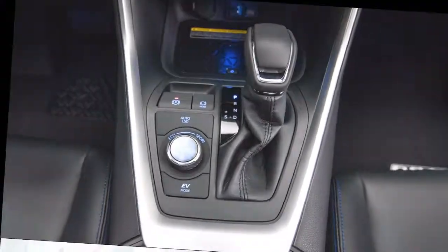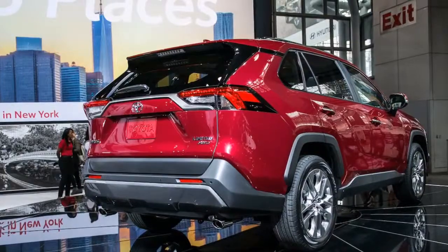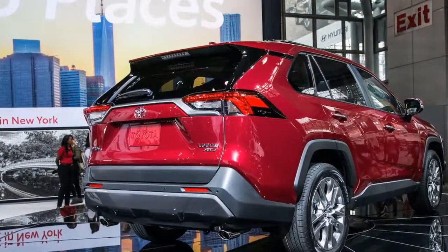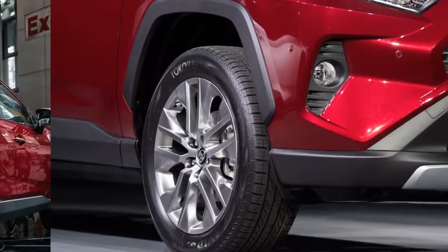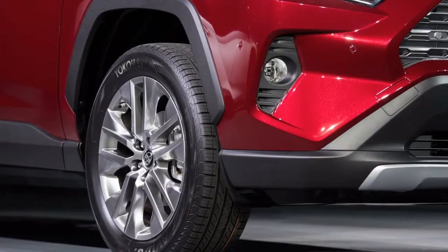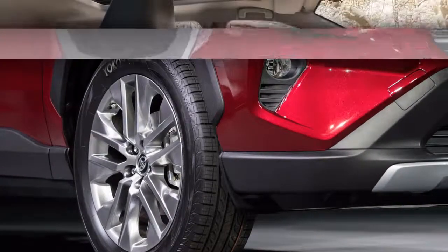Climate controls are farther down the dash, with a tray underneath for your cell phone, including a Qi wireless charging pad. The new RAV4 also boasts a handy shelf between the upper and lower dash, ideal for small things. Higher-end models can pick a high-output JBL sound system.